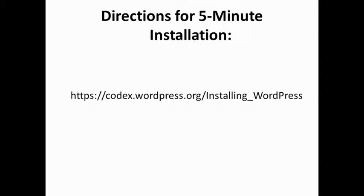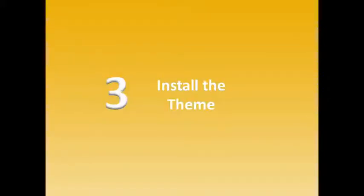And if those instructions are still too complicated, then try Fiverr.com, and someone can do it for you there for $5. That's Fiverr.com. The last step is installing and uploading the theme itself that you choose in order for your site to appear the way you want it.